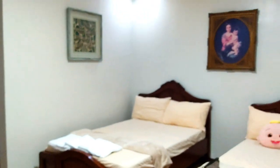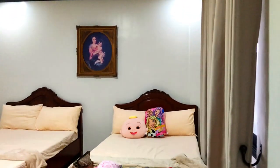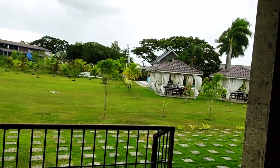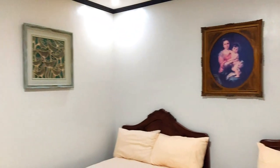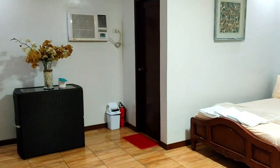Here's our room, guys. We are in room number 6. Meron siyang 2 beds. Tapos, ito yung bintana. Andun lang yung pool. There are only 6 rooms here. That's the door to the bathroom.